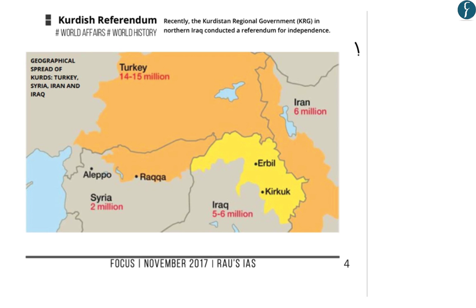Now, the reason why the article is in the news is because recently, if you look at this image, this area in Syria is controlled mainly by the Syrian Kurds.